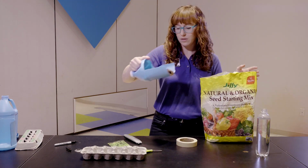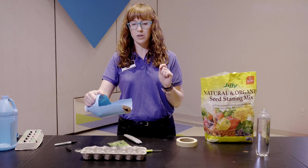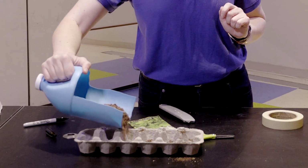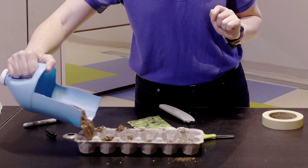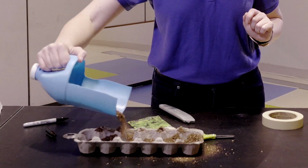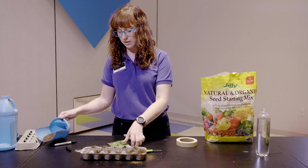Now we are not gonna fill these the whole way. We're gonna fill them about 3/4 of the way. And I just want you to shake your dirt evenly, okay? Just like this. Okay, and when they look like that, set your shovel off to the side.